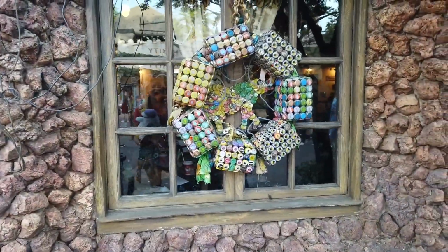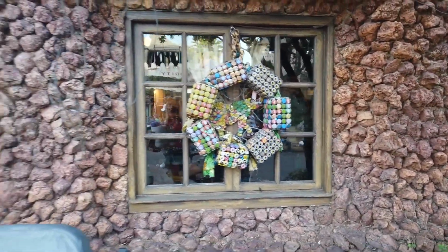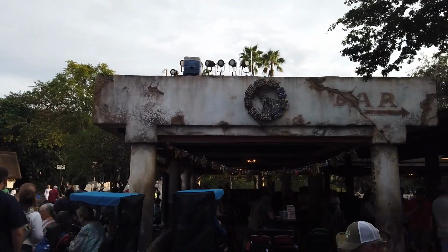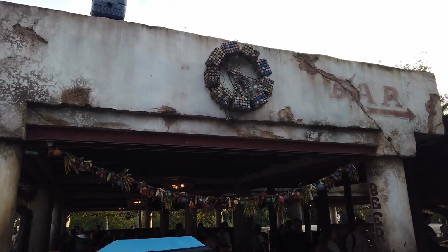I absolutely love it. Just look at these incredible wreaths that are made out of things like bottle caps. That one's got an elephant on it. This one up here's got a giraffe on it. If you're coming here in the Christmas times, spend a little bit of time in Animal Kingdom just looking at the decor, because if you're like me, you'll be amazed.